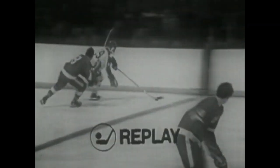14:07 to go in the second period as Henderson brings the puck up to center. He's dumped. That'll be a tripping penalty here to Webster, number 8, for tripping the Leafs player, and he goes to the penalty box. That's the first penalty of the second period, and Webster gets it for Detroit. Two minutes for tripping. The time, 5:59.